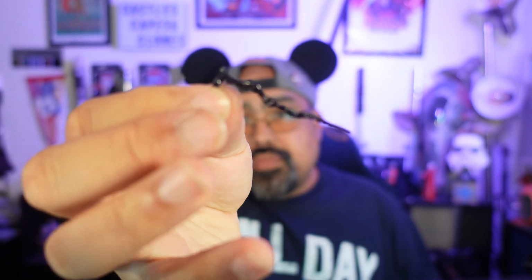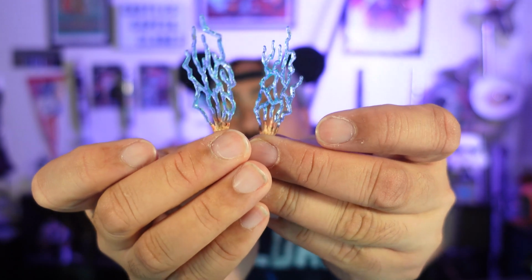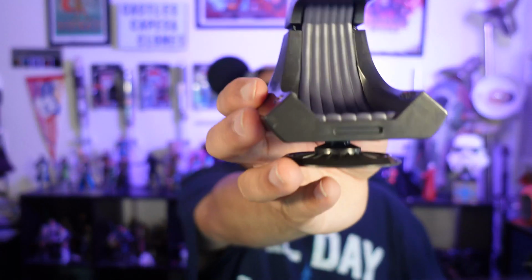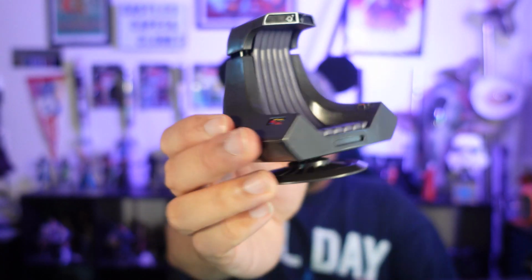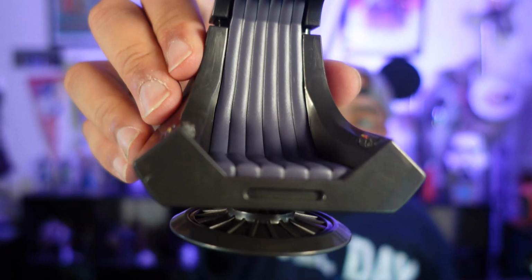He's got his cane. This is there. This will be harder to see, but there's Luke's lightsaber. You can see that. And he's got his 2 Force lightning hands. It does also come with the throne. See there? It does swivel. Some of the detailing on there.